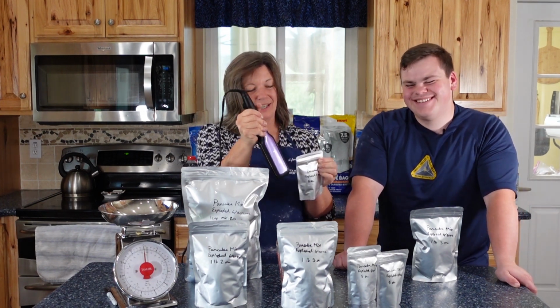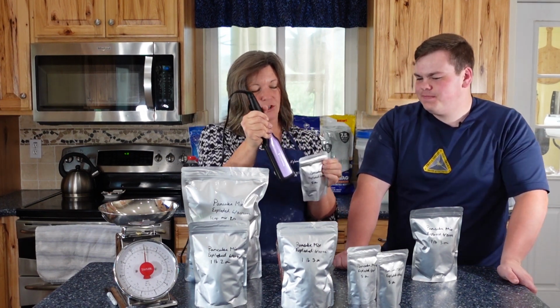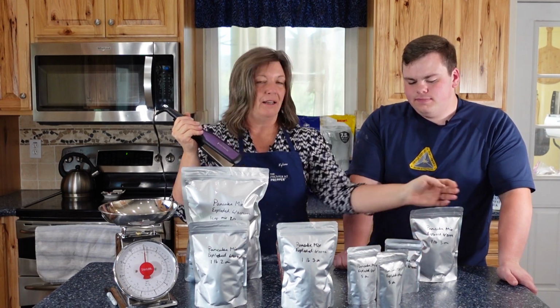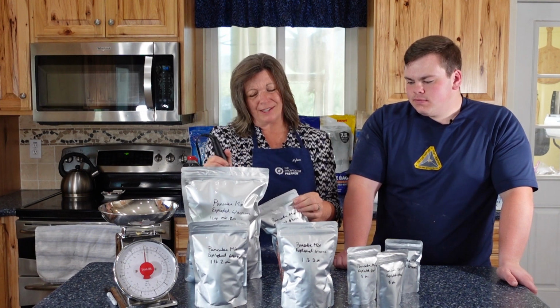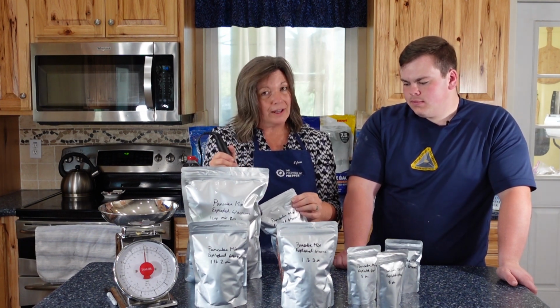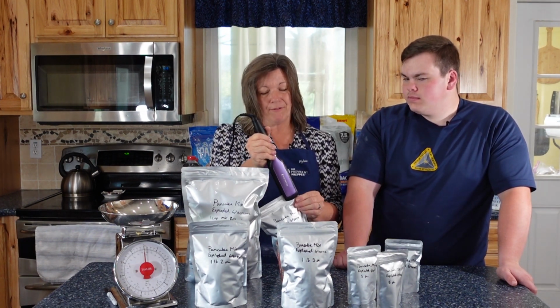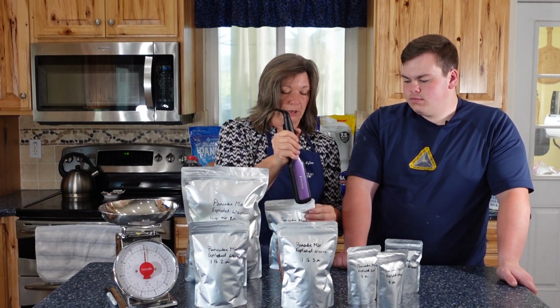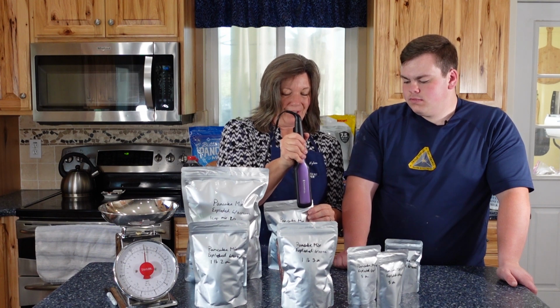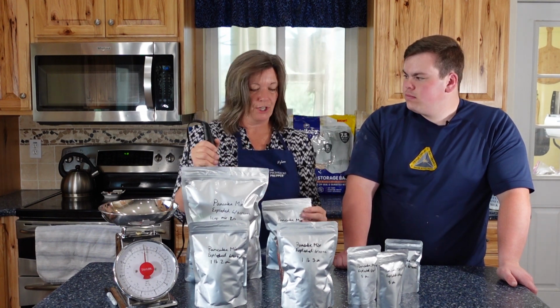But do you see how easy it is just to seal this? You want to make sure that it's a good, tight seal, that it's labeled. And then, like I said, your good quality shelf life is going to be about 5 years. Your edible shelf life will be much longer than that, but I just wouldn't push it.